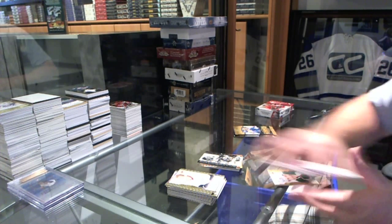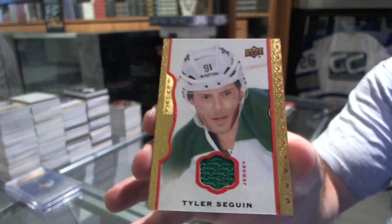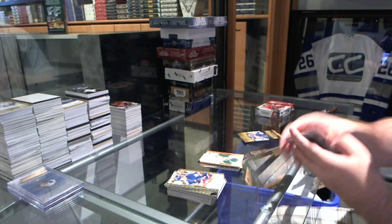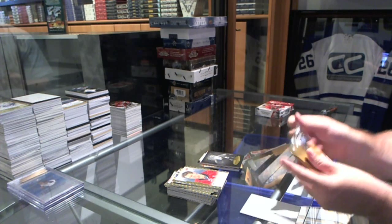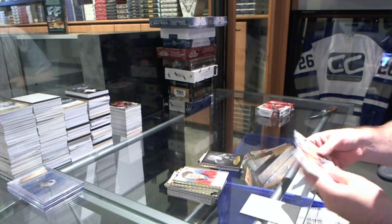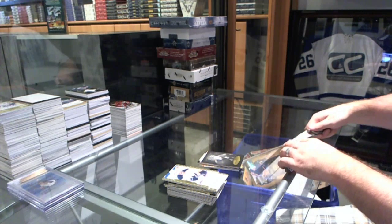We've got a red border jersey for the Dallas Stars, number to 85, Tyler Seguin. We've got for the Toronto Maple Leafs, Mats Sundin. Come on, boom. And LeBase. All right.